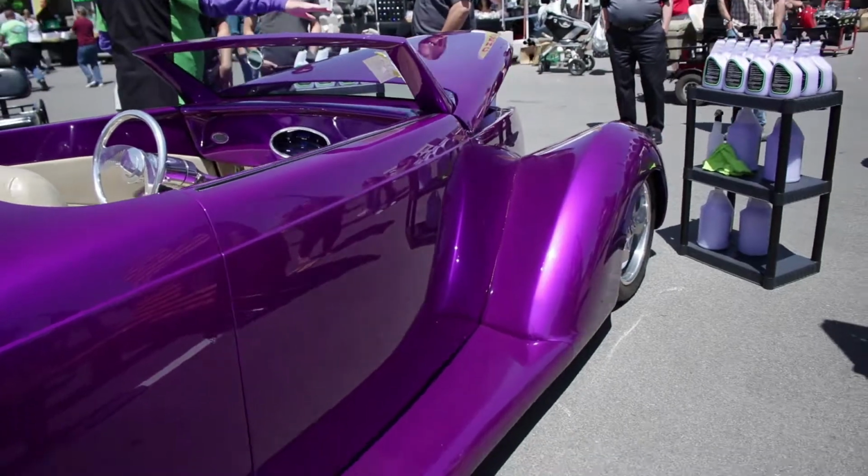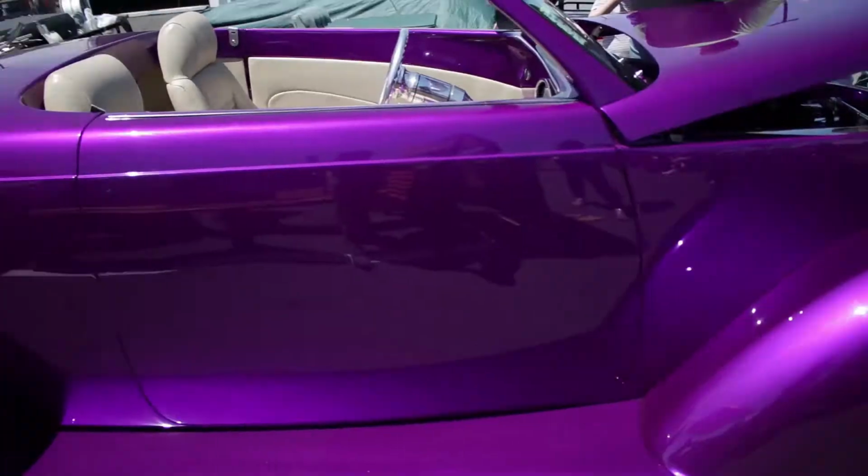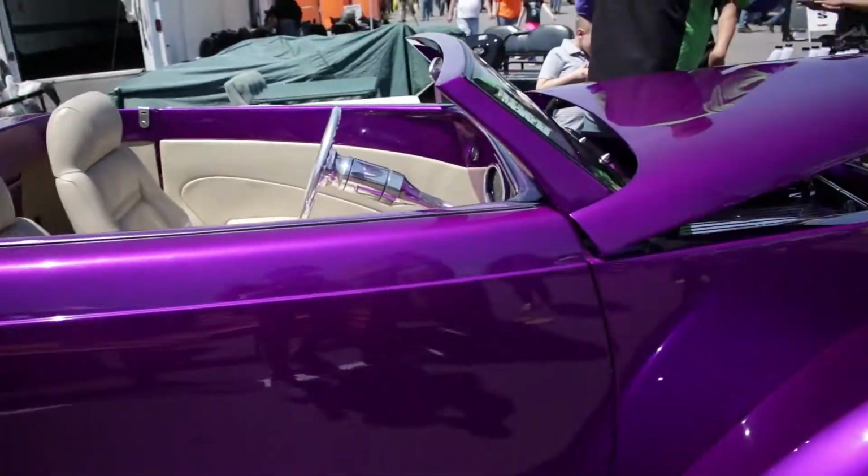See, I really have an appreciation for a wide variety of things with wheels, and this 37 Ford is exactly one of those things. This thing is absolutely beautiful. I would love to have one of these one day.